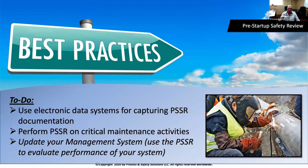Also, as we talked about earlier, perform that PSSR on critical maintenance activities. When you're doing those shutdowns, or when you're doing a startup after a major overhaul of a piece of equipment, do those PSSRs. You're going to learn from that. You should learn from that. And in the process, we should update our management systems and evaluate performance based on those systems. And what I mean performance-wise is performance of our PSM program. Is our program really working? And that's where the PSSR really can help.